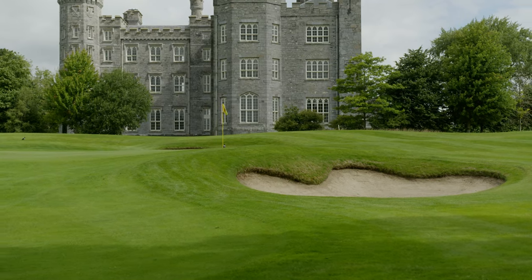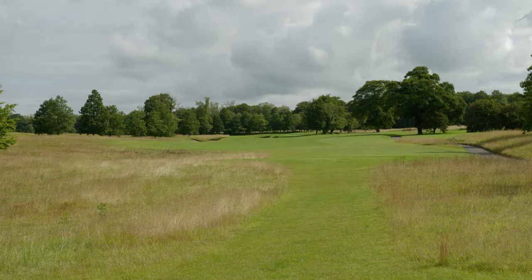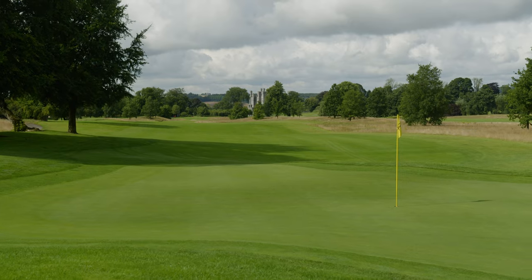Ryan is currently sitting at even par, and I am at 9 over. But the sun has decided to come out, and we're just about to tee off on hole 10, which is a 400 yard par 4. So let's get straight into this.